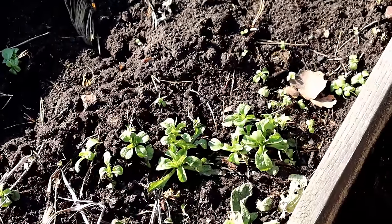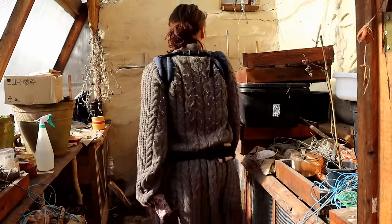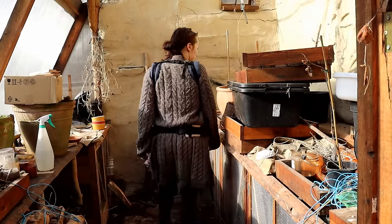With the first sunny days on the homestead, I realized there is some preparation to be done soon. This little greenhouse is an absolute mess.